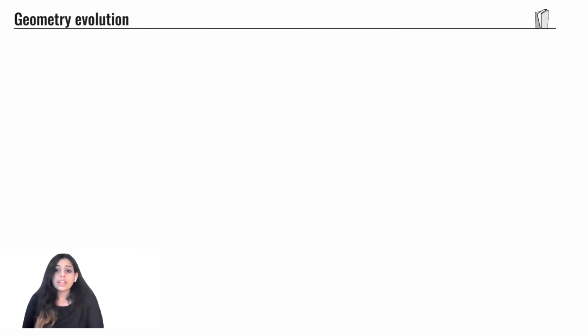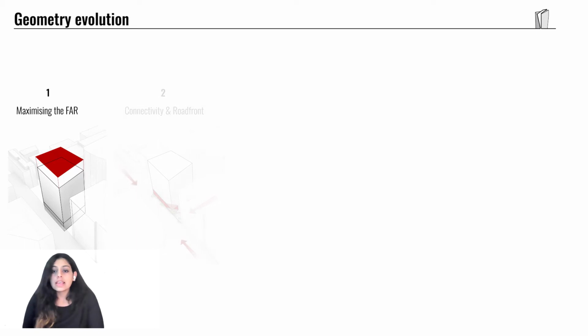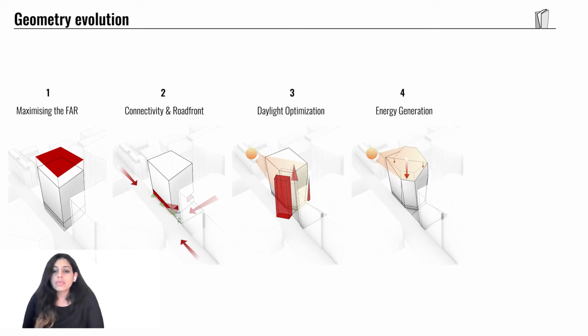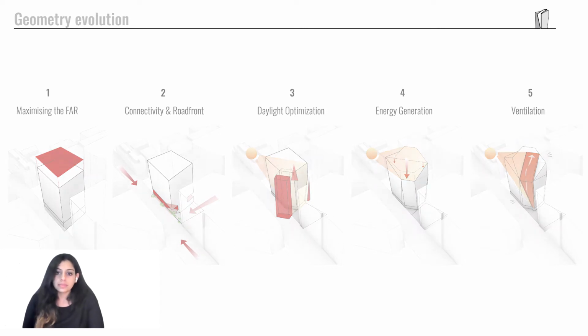The building's iconic shape has an intriguing architectural appeal, but above all, form follows function. Our first step in the geometry evolution was to maximize the building's FAR to ensure profitable returns. Subsequently, the building was carefully sculpted to enhance the public space and its connection to the building on the lower 3 levels, and increase the building's daylight autonomy. Next, by sloping the roof at a 30-degree angle, the building fully taps into the solar potential. And finally, the solar chimney was added.